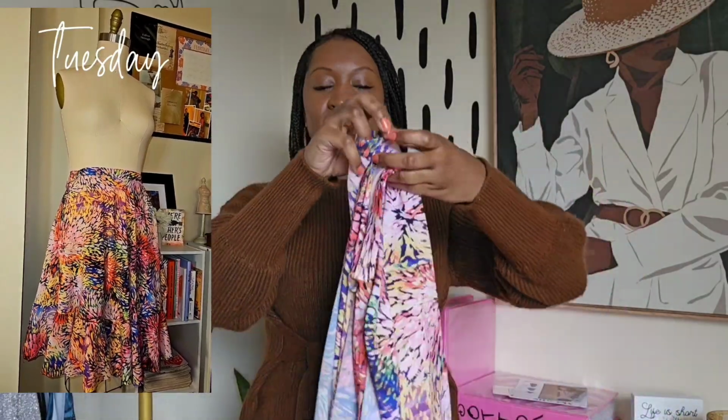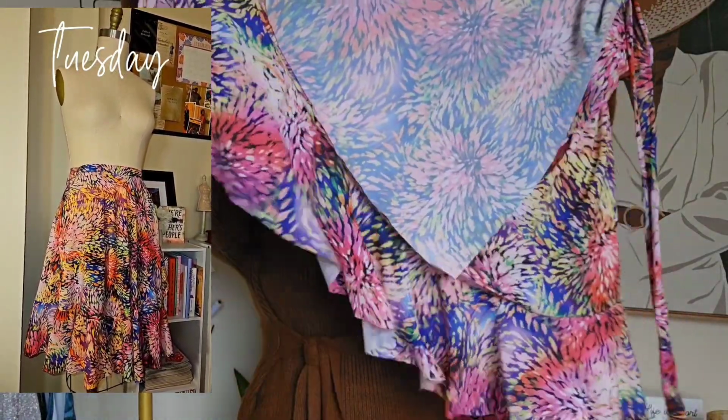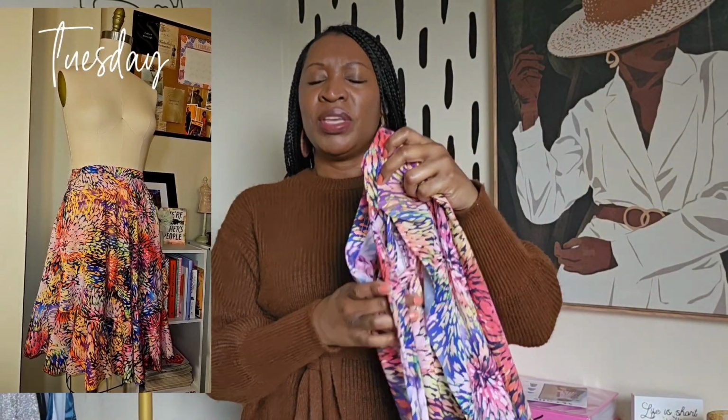I haven't hemmed it yet because I think I actually want to hem it with bias binding, because it does have the curved ruffle hem. So yeah, I really love this pattern. I definitely want to make another one. It's a really easy make. If you don't have this pattern, I'd say definitely grab it on your next sale, because it's a super simple one that comes together.